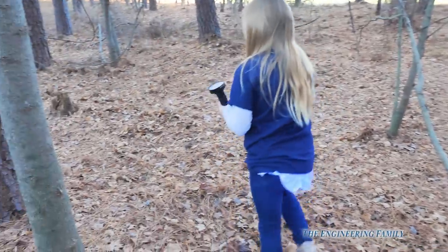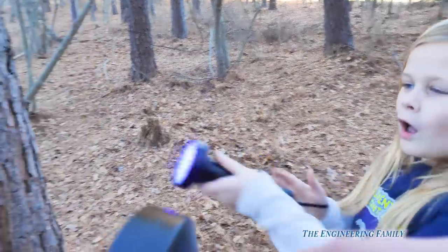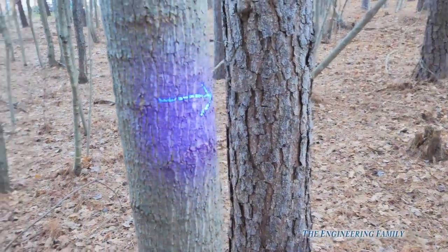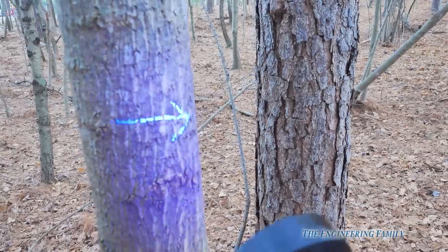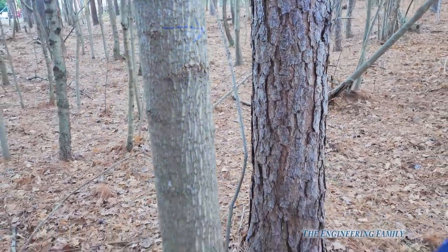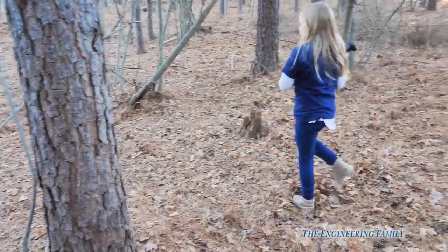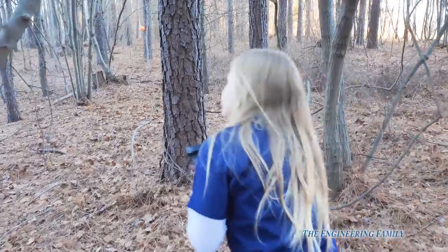Awesome. Good job. All right, so we found two. Wait a minute. Look at this tree. Whoa, that's cool. Right here is another clue. And watch, no light. Light. No light. Light. Whoa. That's so good. We've gotta keep looking. We've gotta be getting close.